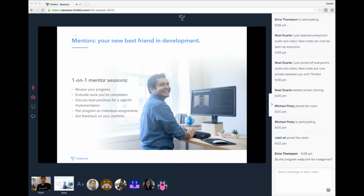Now, there isn't necessarily a typical one-on-one session that you'll have with your personal mentor, but you are going to be spending a lot of time reviewing the progress that you've made in the program. You're also going to jump into evaluating the work that you've completed and discussing the best practices for a specific implementation. A lot of the work that you're going to be doing with your mentor is pair programming, building your personal portfolio that you're then going to present to your employers once you start submitting applications.